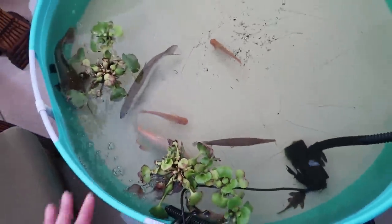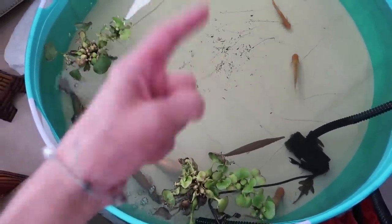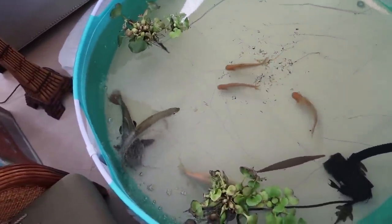Everyone's living well in here, and they'll probably be going back in the pond shortly, because that blanket is actually doing a very good job of keeping that pond warm.